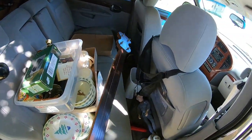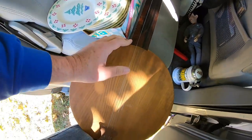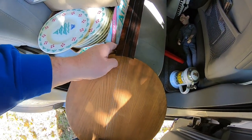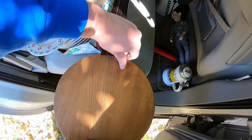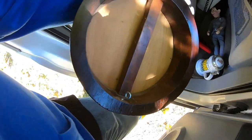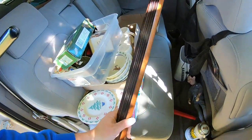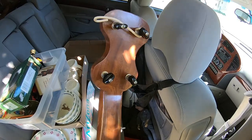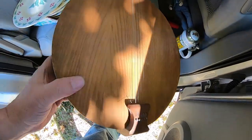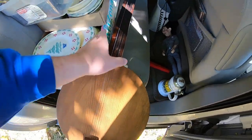I believe they called it a banjo, but I think this is called a L-Y-R-E, Lyre, or Lyra, maybe. Now, I don't know if this is a real instrument. I'm guessing not. I think this is a decoration. I don't know, though, because it's got the tuning things up here. Oh, here we go. I don't think this piece is original. Maybe it was broken, so they put this on here and turned it into wall art.